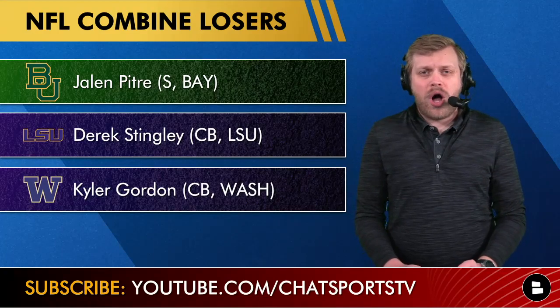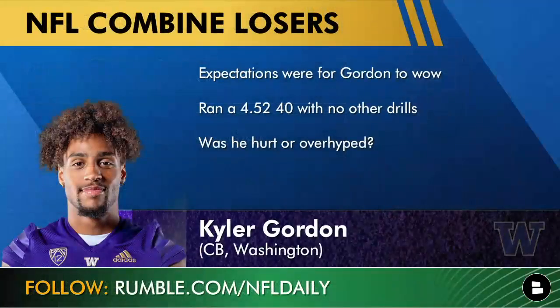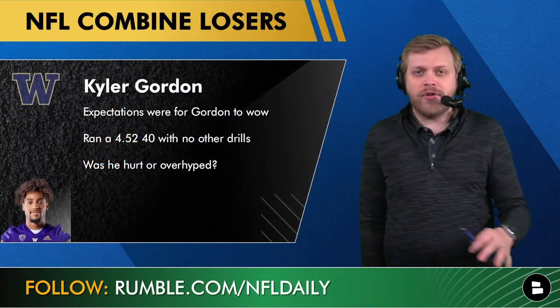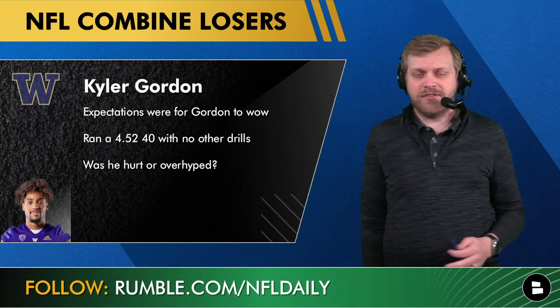Kyler Gordon out of Washington. The expectations, the hype for Kyler Gordon was that he was going to test like Byron Jones. He didn't come close to it. A 4.52 40-yard dash. If you had told me he's going to run closer to a 4.32, I would have said, oh yeah, no doubts about it. And you're at a 4.52. He did no other drills, no broad jump, nothing.